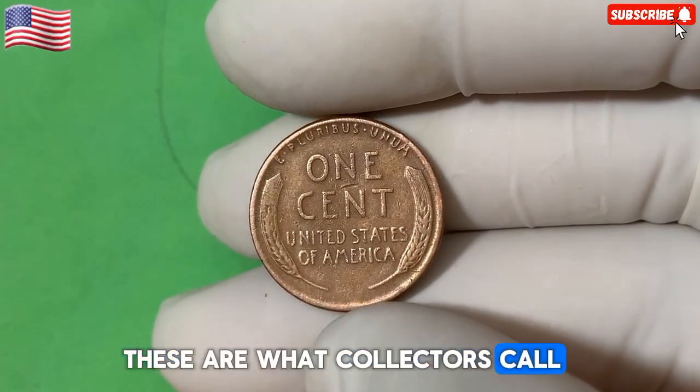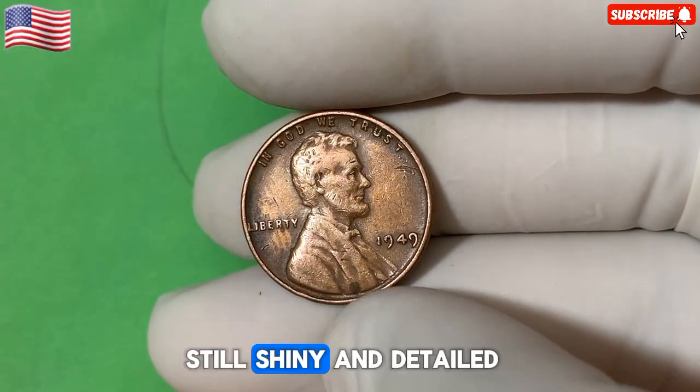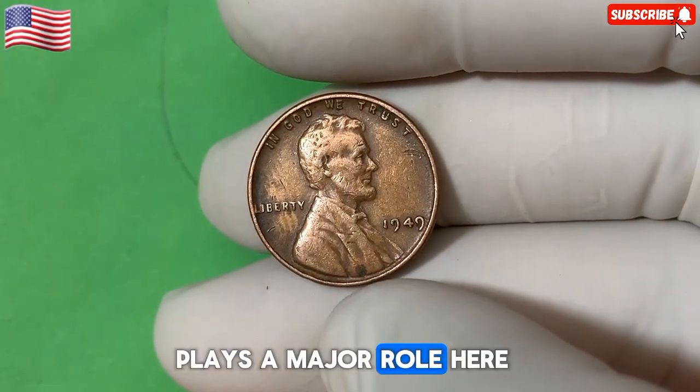These are what collectors call mint state coins, coins that have never been in circulation, still shiny and detailed, just like the day they left the mint. Grading plays a major role here.